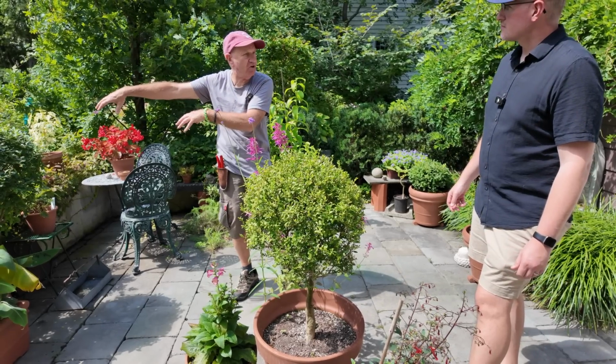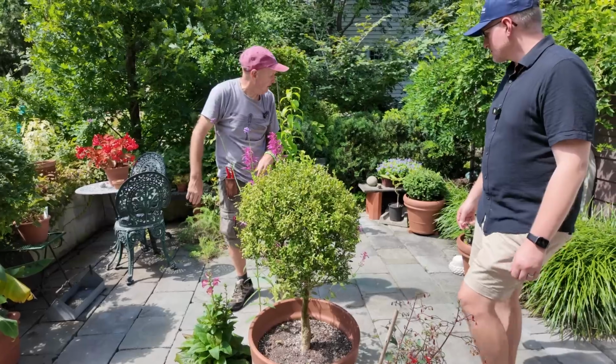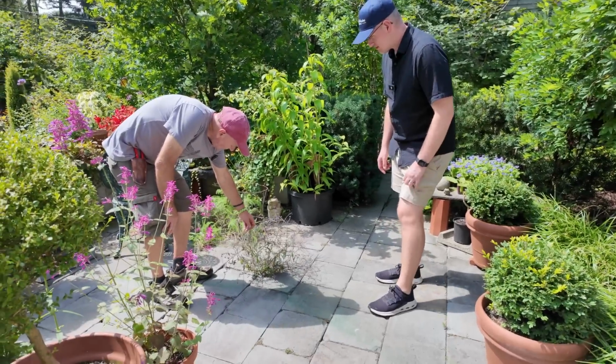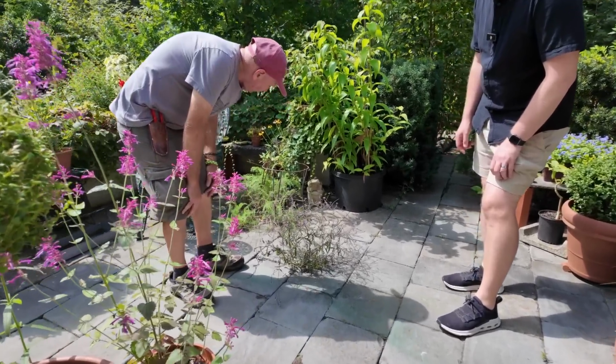Now bury them in the ground for the winter, and then the pots have to be stored away. Now, what is this? This is a little verbena that a friend gave to me, and it self-sows in here. Isn't that cool? Really interesting. I'd have to look it up.